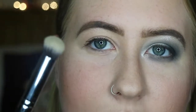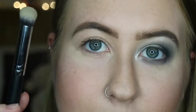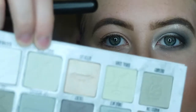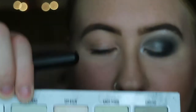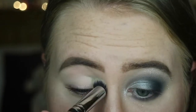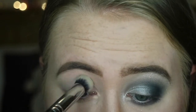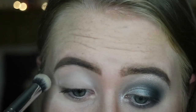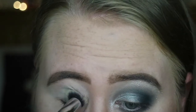So taking my Morphe M173 brush, which is just this big powdery fluffy brush, I'm going to take Casket Ready, which is just this shade right here, and I'm just going to go over my whole lid. And what I really like about this shade is that it is quite translucent. There's a little bit of a colour to it, but I'm just going to apply it all over my lid.